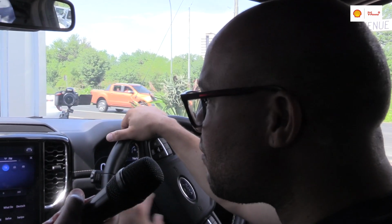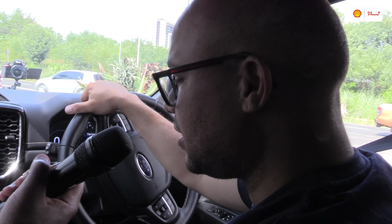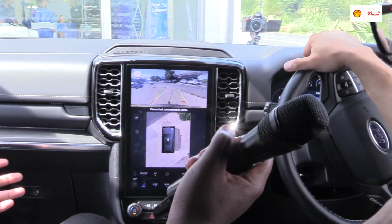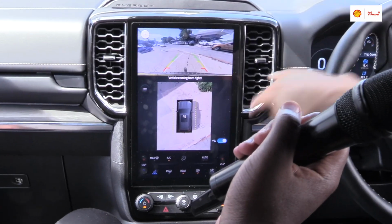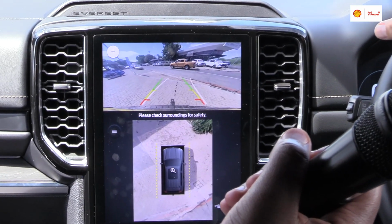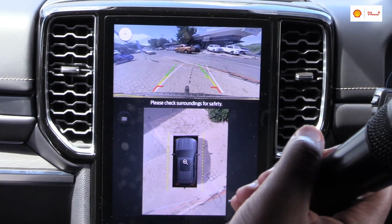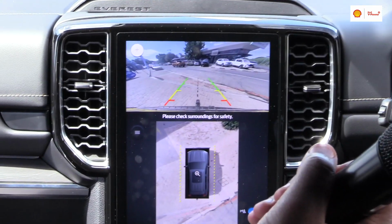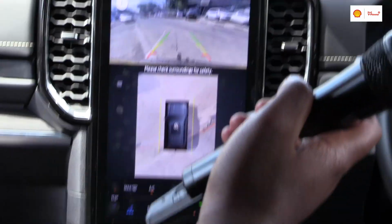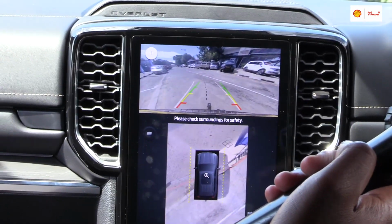So, first of all, this car comes with a 360 reverse camera, which is the first thing we're going to talk about because we're reversing out. Let's go. Because I see this huge screen and I'm wondering. When I put the car in reverse, you'll see there's a vehicle coming from the right. The car warns you because it has all of these blind spot monitors. It also assists you with braking if there's a car that's too close to yourself. You'll see that the car has a view from above.